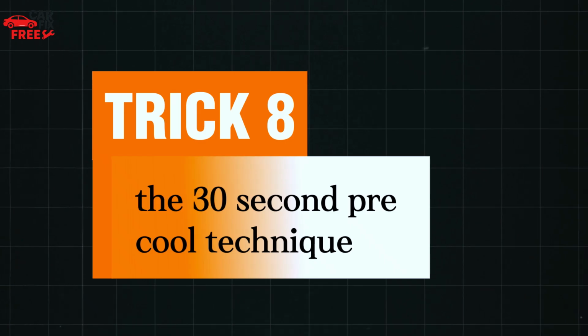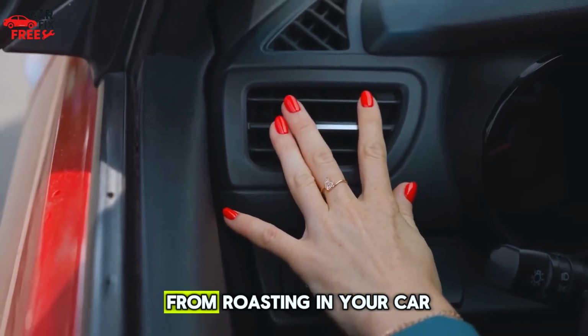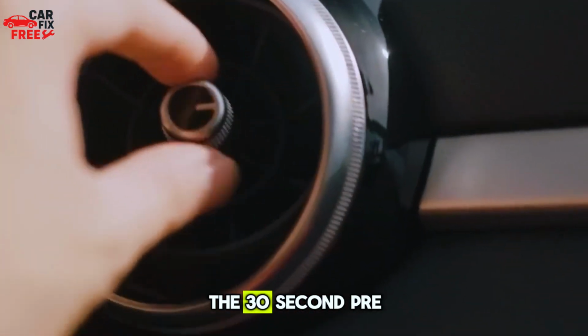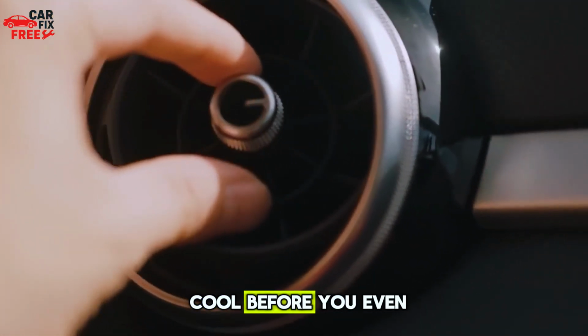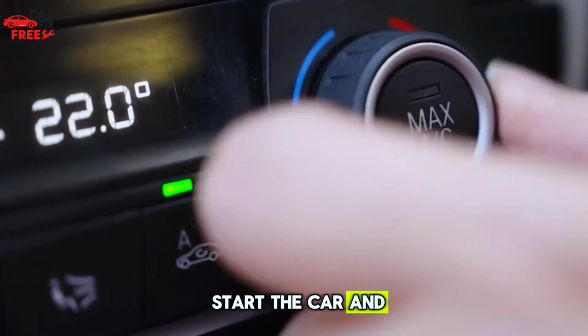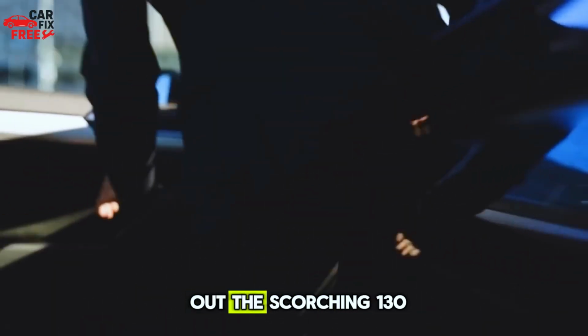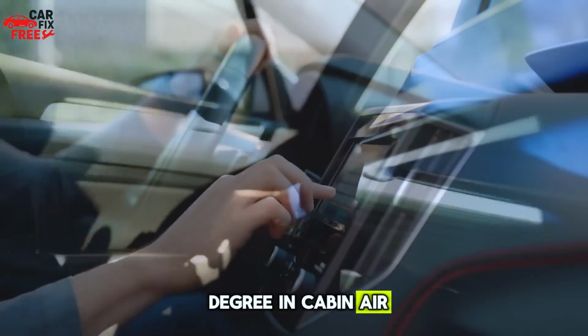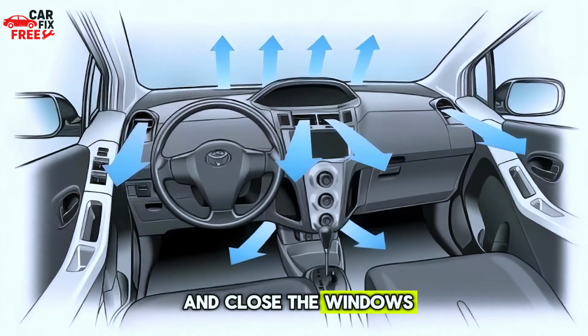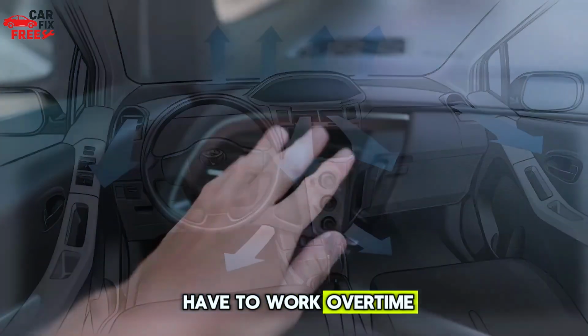Trick 8, the 30-second pre-cool technique. Here's a simple trick that will save you from roasting in your car, the 30-second pre-cool. Before you even get in, open all 4 windows, start the car, and blast the AC on max for 30-60 seconds. This forces out the scorching 130-degree cabin air. Once you step in and close the windows, the interior starts cooler and your AC doesn't have to work overtime.